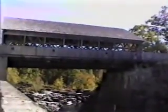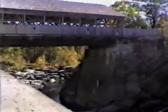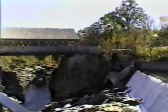There is the covered bridge. Kishi Bridge. All right, the Kishi Bridge, by the Kishi Falls, and I can smell the peachy food.